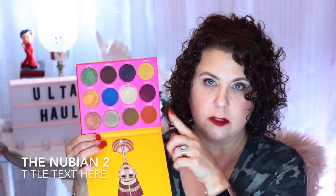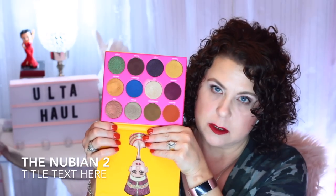And then the last one I have is the Nubian 2, and it has these colors in it. Of course, these are bigger pans, but these you definitely could do for fall, like this color right here, this kind of yellowy gold color. I love that color. Let me put it right here. Look at that. That's so pretty. So I did get those. So I have a lot of eyeshadow palettes to play with, a lot of new eyeshadows. I've just gone crazy over eyeshadows lately.